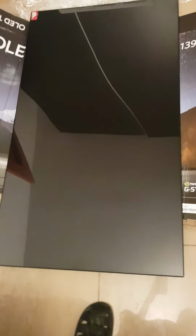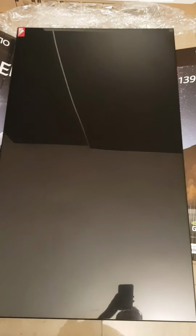This thing is really huge, so I'm not sure if you can handle it alone. I'm still in the assembly part. Quite very heavy, I would call. That's the main issue with the big things.